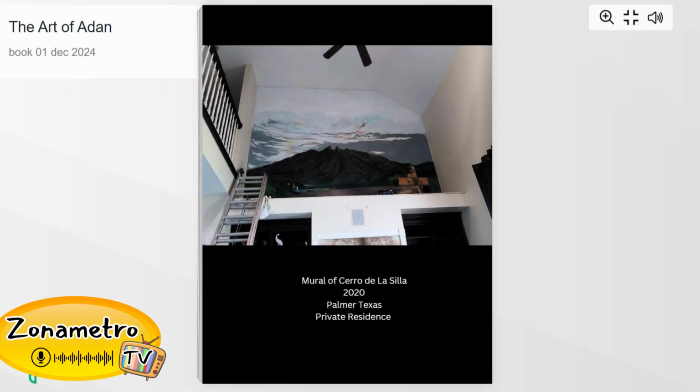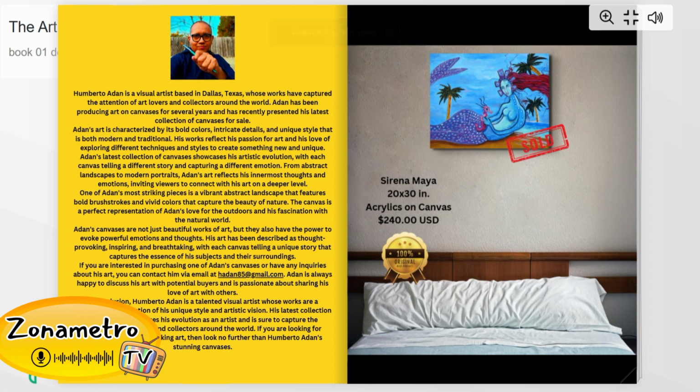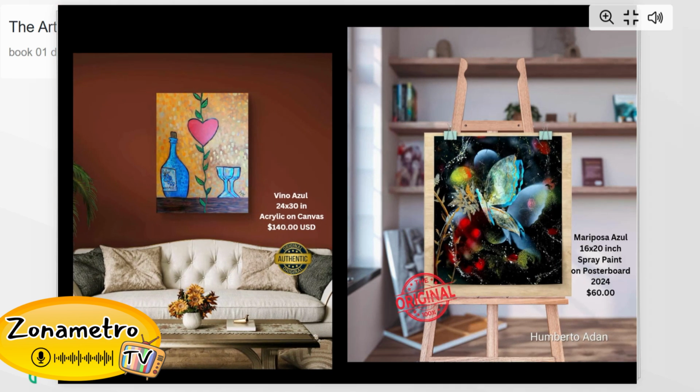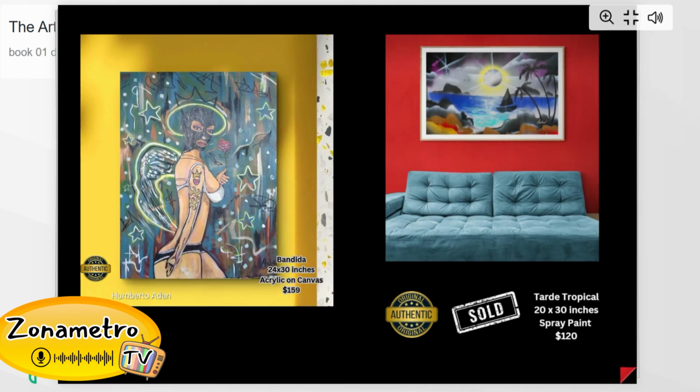Okay, I'm also really into his use of spray paint. You see it in pieces like Hard Tropical and Blue Jazz. Hard Tropical is going for $120, and Blue Jazz, that one's on poster board, going for $60. Spray paint is usually associated with street art, but he brings it into this fine art context. It's really cool. Right. It's unexpected. Spray paint lets him create a different energy. There's movement and a sense of immediacy. It definitely adds another dimension to his work.